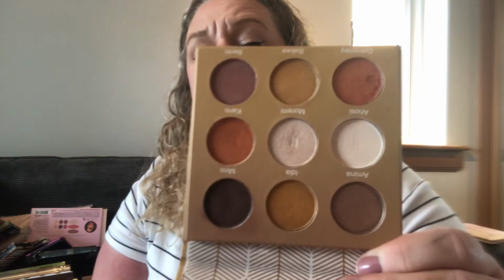My Juvia's, The Warrior by Juvia's Place. I love this palette. Could do a little look with it. That's going in my do a look with pile.